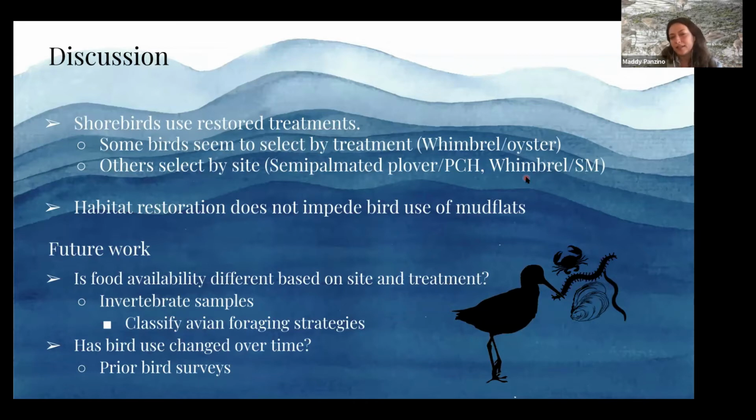Some birds seem to select by treatment, like the whimbrel on oyster, while other birds seem to select by site, like the semi-palmated plover at PCH and the whimbrel at Shellmaker. And the really cool takeaway from this is that the habitat restoration does not impede bird use of mudflats. And also having a mix of habitats is important since no single habitat type was ideal for the entire bird community. It's a good positive management implication to know these things when we go on and want to restore other sites, that birds will be able to use this habitat and not be negatively impacted by it.